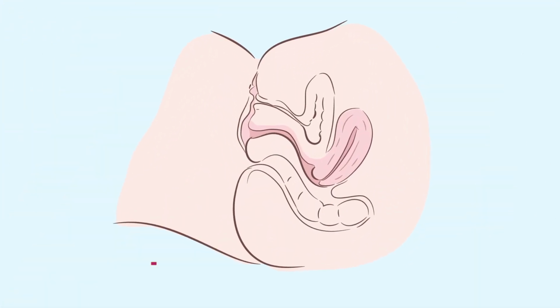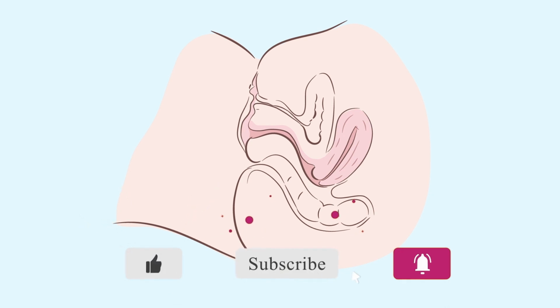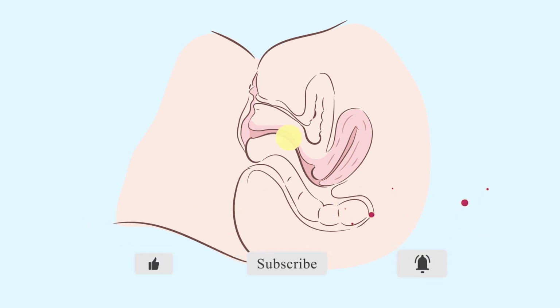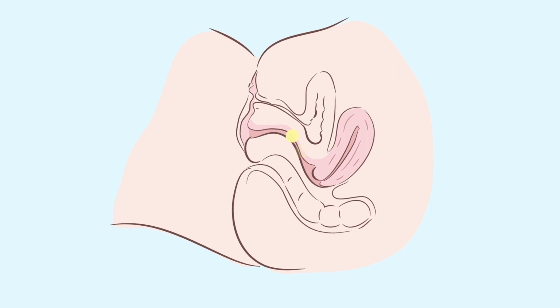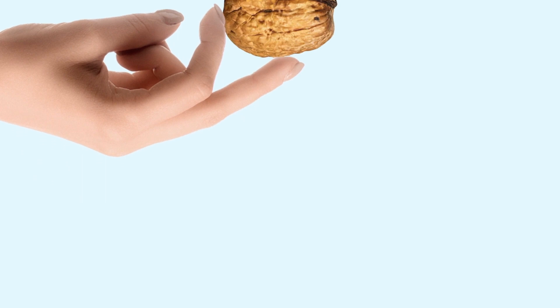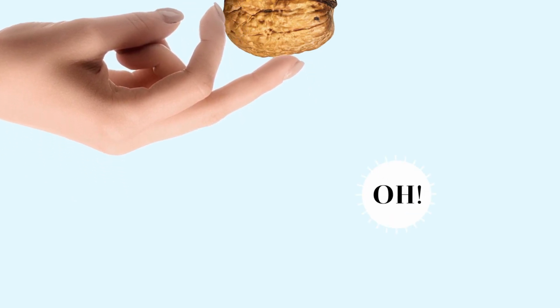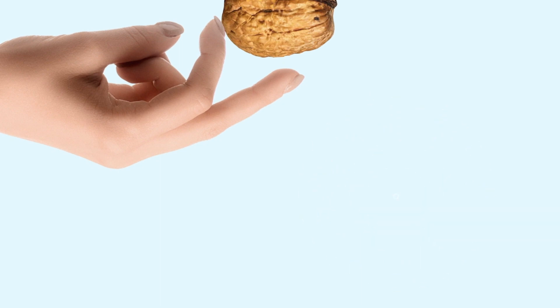The G-spot is an area of tissue packed with pleasurable nerve endings. It's located about a finger's length inside the vagina along its front wall. The G-spot's exact location differs for everyone. You can generally find it by feeling around for an area with a walnut-like texture. If that unmistakable "oh" feeling pops up, you're in the right place.